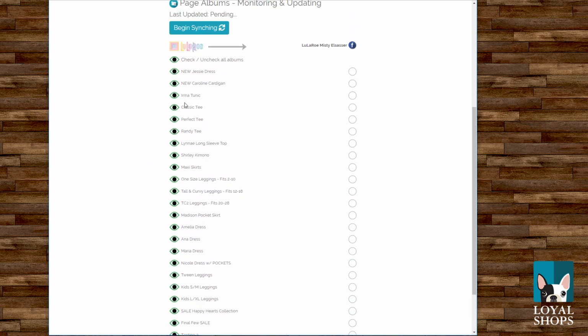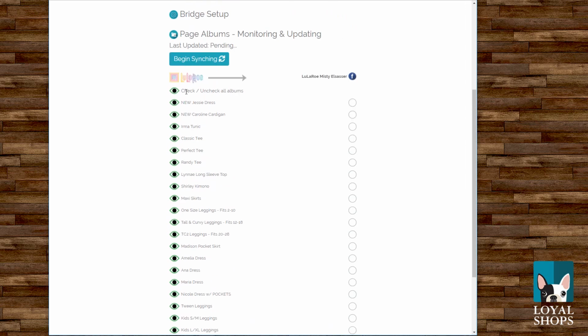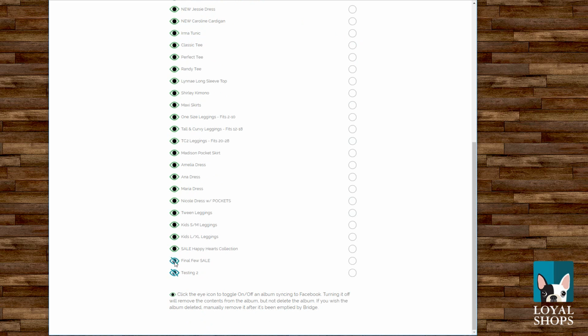If you have albums that are made for self-checkout, if we see the word checkout in the album name, we'll actually unmark it by default. We'll deselect it. We're trying to be smart about that. If there's, like, this testing one here, an album you do not wish to sync, or maybe you just want to start out and sync a few, you can choose what albums we will continue to sync. You can uncheck them all and just say I want to add two, for example, or you can select them all and then choose to unselect a couple.